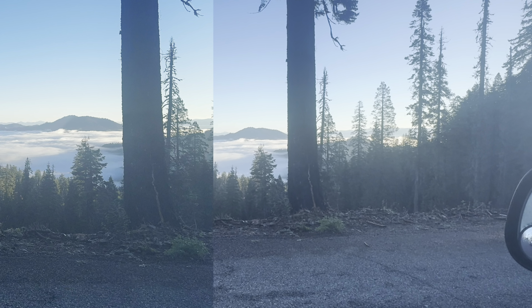Always gives that feeling of something lurking. We're known for the fog up here, especially along the coast.